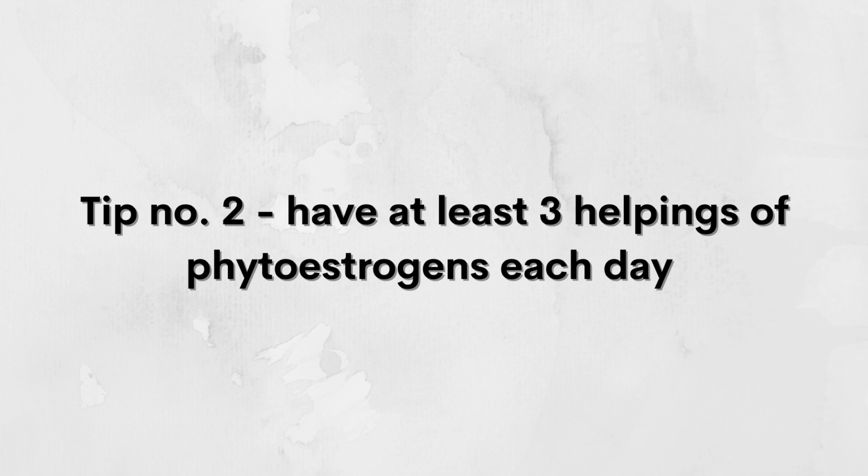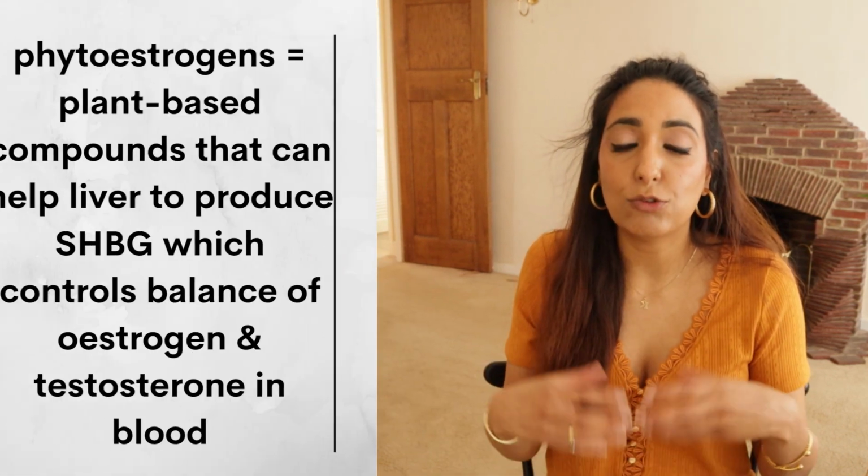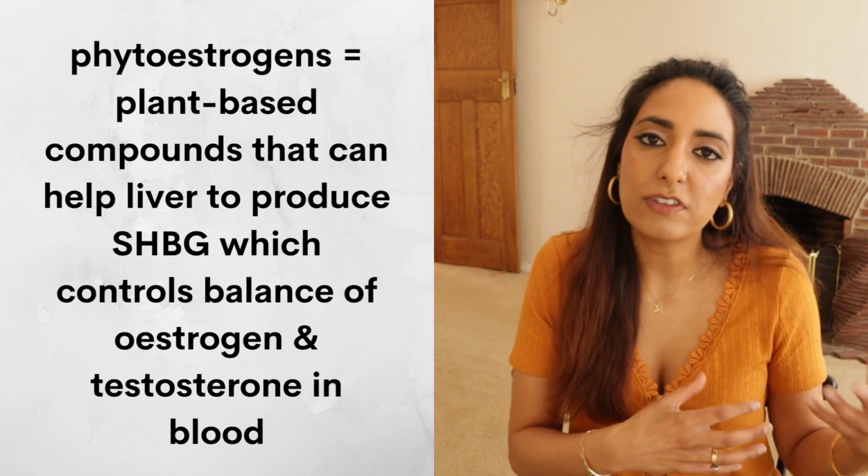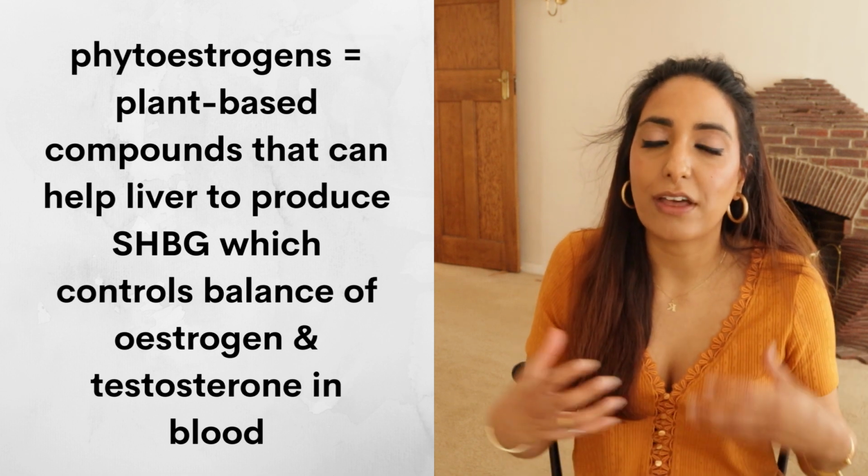Tip number 2, have at least 3 helpings of phytoestrogens every day. Phytoestrogens are great because they help to reduce the toxic estrogens in your body, and they also stimulate your liver to produce sex hormone binding globulin, which controls the amount of estrogen and progesterone that's circulating in your blood. Remember, we are always thinking about promoting optimal balance in the body. So opt for foods such as soya, flaxseed, chickpeas and lentils.